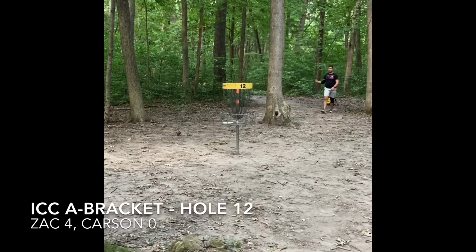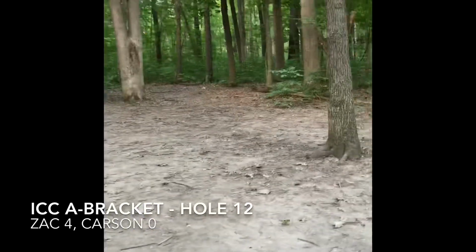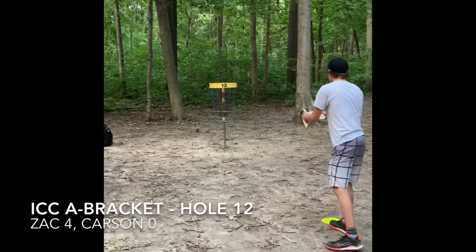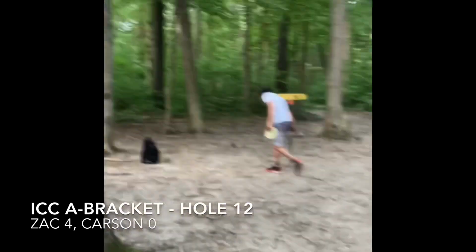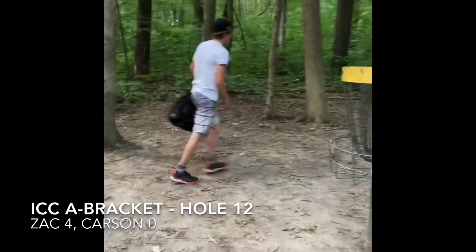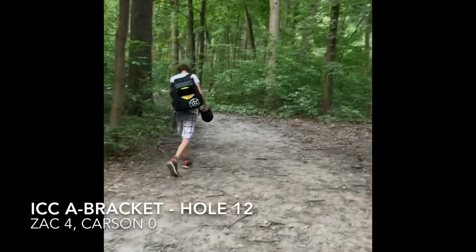Oh, that was a great putt. Pro side, hit it. Nice par save. Yeah, just knocks it in. They push that hole. Yeah, so that was, I think, an unfortunate roll because it looked like it landed short. So my guess is it hit about here and rolled and landed up over those branches and just rolled right over the top. So, all right, so after hole 12, it is still Zach 4, Carson 0.